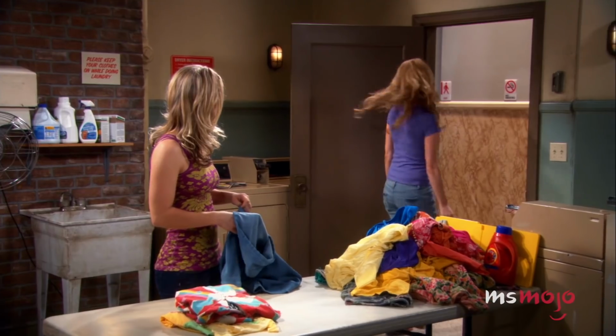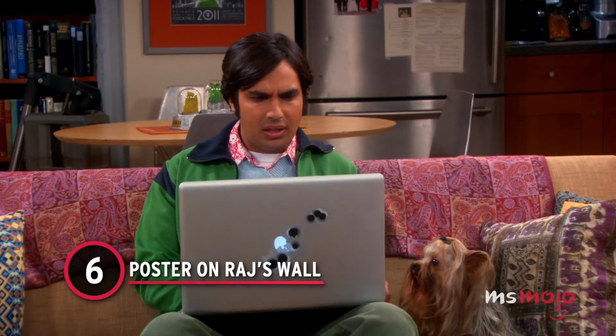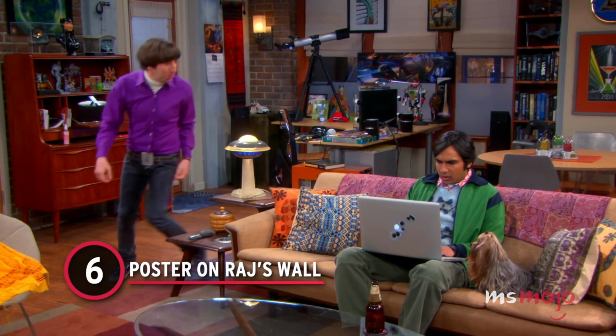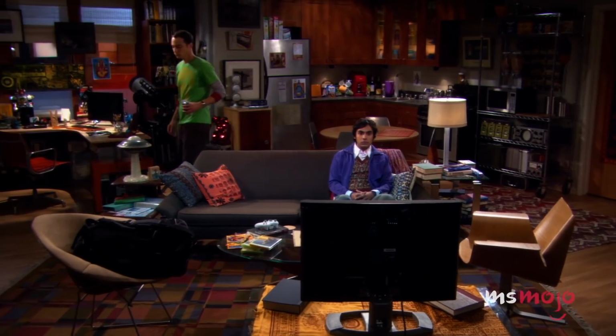Pretty cool, right? Number 6. Poster on Raj's wall. If we look at Raj's apartment over the years, while much of it stays the same, he seems to enjoy redecorating the area right next to the fridge. In the first couple seasons, there's a framed photograph above a wood unit with a lamp on it.